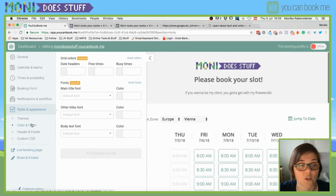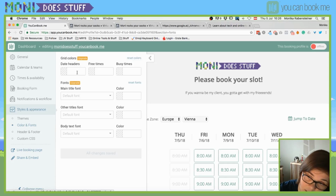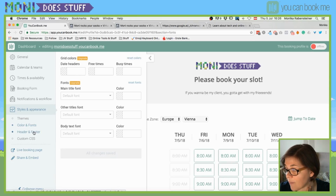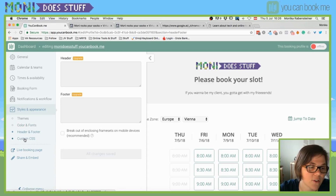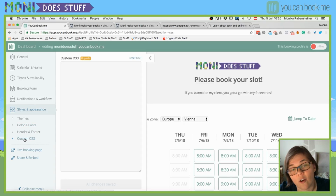That's also because you cannot change the fonts in the free plan, and you cannot change the colors and all the things in the free plan. Except when you're still on a very old version of You Can Book Me, you probably still use old themes. Right, Cow? Same with header and footer and custom CSS. You cannot enter custom CSS in the free plan.